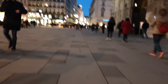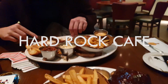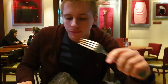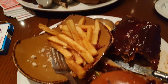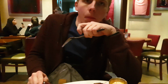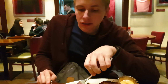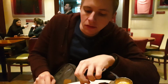After we checked into the hotel, we headed out to explore the city and grab some food. We're in the Hard Rock Cafe now in Vienna. We had to get the ramp out to get in through the door, and then there was a lift inside, so it's quite accessible. At least they do have a ramp. It's good to know that they have a ramp as well, because we might have just walked past if the guy hadn't seen us. So it's good to know. They do have a ramp, you can get in.